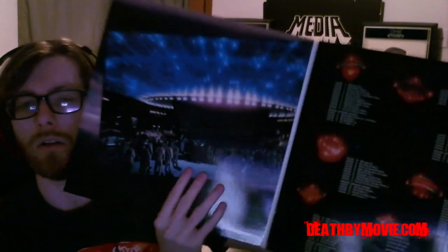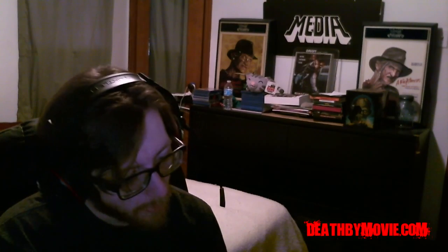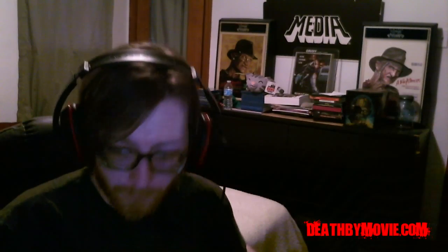Close Encounters of the Third Kind. This is the Criterion Collection version. Once again, it pops open. There we go. That's pretty cool. Oh wow, this has got a lot of stuff in it that I didn't realize. It's a trifold, so 3 folds.